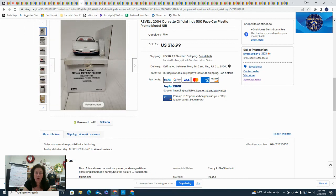Here was another Corvette Indy 500 pace car. This was new in box by Revell. We got $16.99 plus $12.95 in shipping.